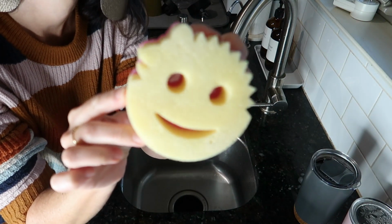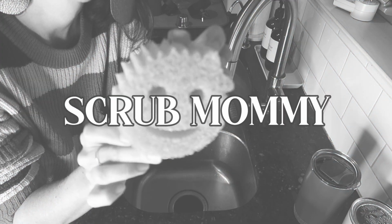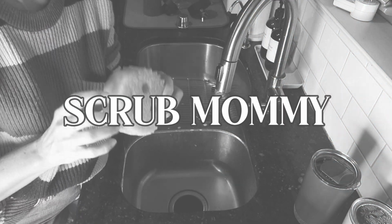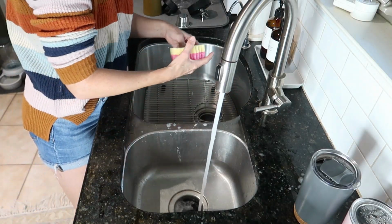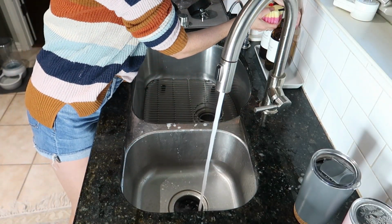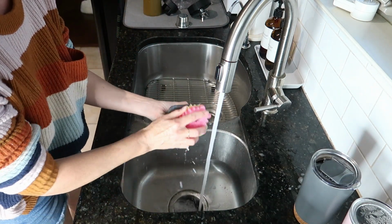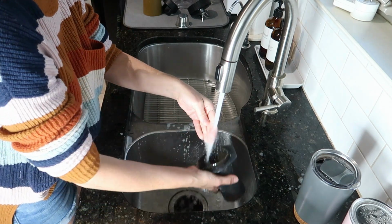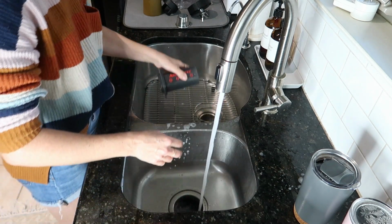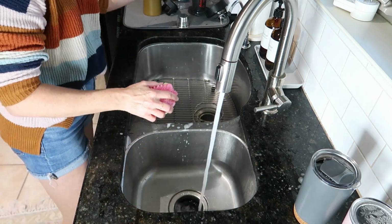So the first cleaning favorites item I wanted to share with you is this Scrub Mommy sponge. I really love this thing. I only recently bought one, and the first one I got was all white, which I loved, but they didn't have that the next time, so I had to grab this pink and yellow one. I really like it because one side is a soft sponge and the other side is the scrubber sponge. So it's just really a convenient thing to have.